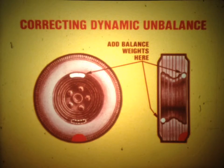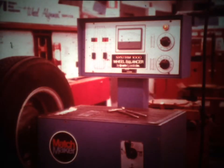This is done by dividing the required weight in half and placing the two halves on opposite sides of the wheel 180 degrees apart. The most efficient wheel balancing method is computer balancing. These electronic units facilitate accurate static and dynamic balancing. Computer balancers also require less operator effort and time than other balancing devices.